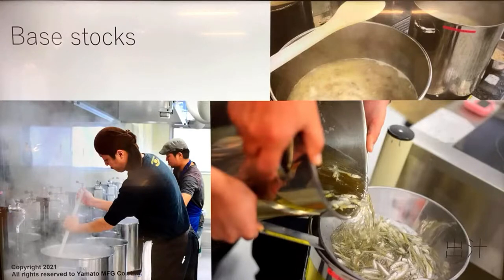The density of base stocks is another aspect we also need to care about. Depending on what type of stock we are making, we need to think about the density of the stock. In the case of, for example, tsukemen stock, the density usually tends to be high.